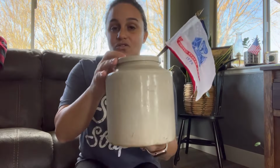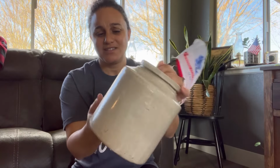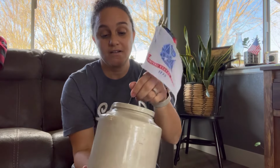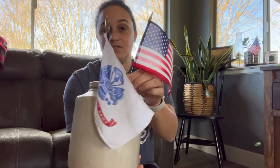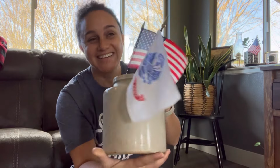Oh, and I also got this little crock. I guess it's a crock. I don't know. It's just a little container. It was $2.50 from my little junky thrift store here. And I didn't know what else to put in it, so I put these little flags in it. So, okay, that is it.